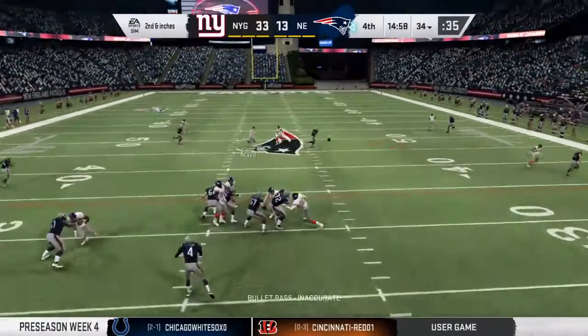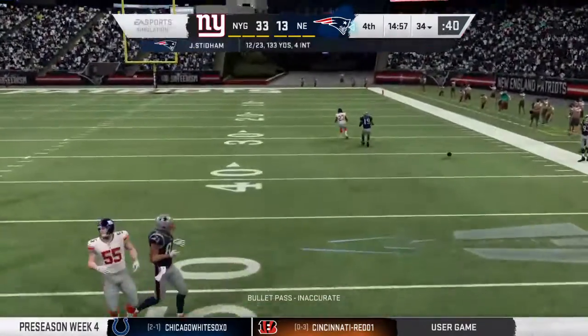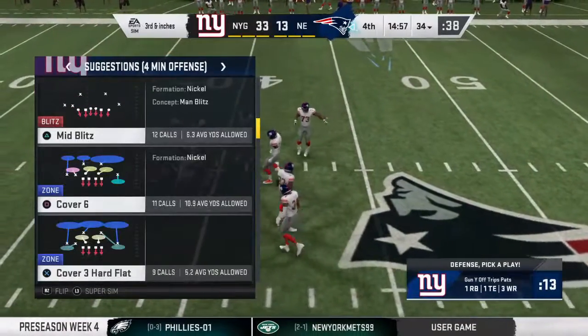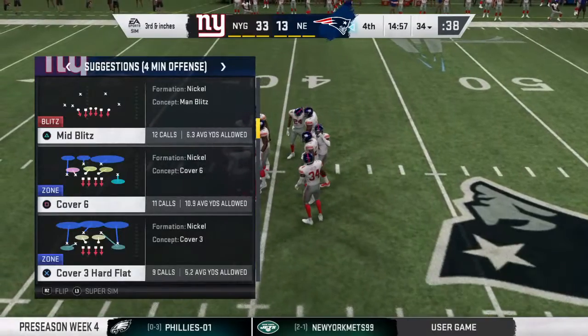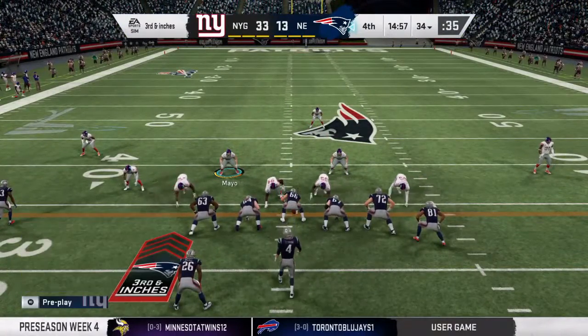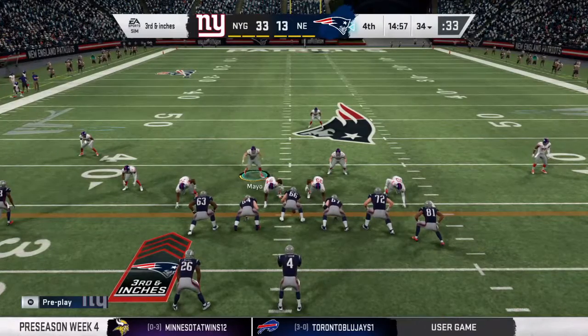Now it's Stidham. And his throw here's incomplete. He was looking for the tight end Lance Kendricks there. And it's 3rd down. Just nothing there again. He's been sacked multiple times. We've seen the interceptions, of course. He's really been through the ringer, hasn't he?